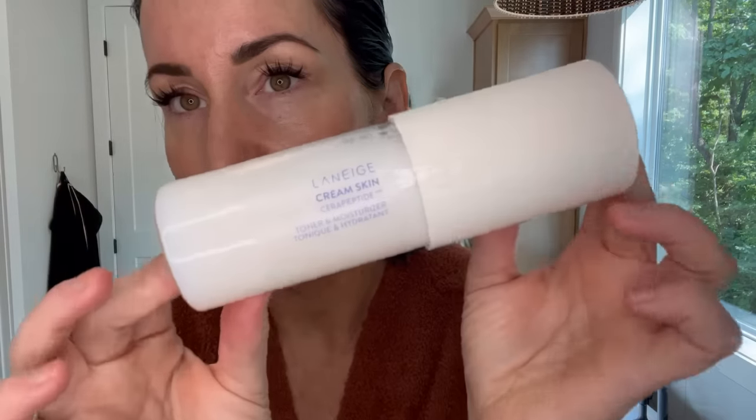So this one is made to hydrate. When you see anything that's a clear liquid, usually it is more of a hydrating formula. They also have this in a mist form as well, which I want to try too. Very similar. Now this one's going to seal that all in and moisturize.